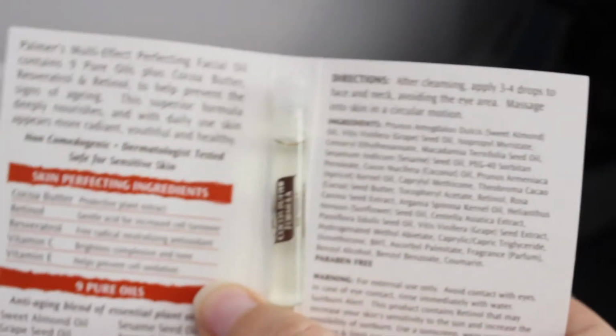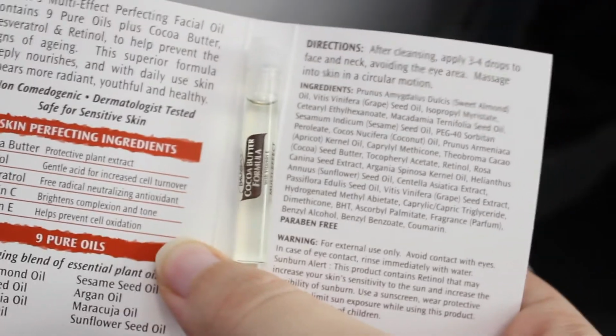Next thing we have here is the Palmer's Cocoa Butter Formula with vitamin E, and this one is a perfecting facial oil. Oh, cute. Okay, cool. So it's a bit tiny, so this is it here. So you just get a little sample size there, which is quite nice.